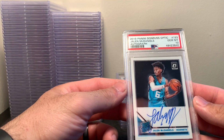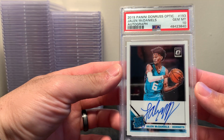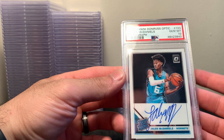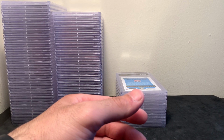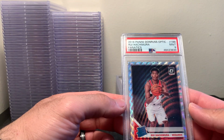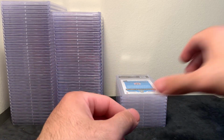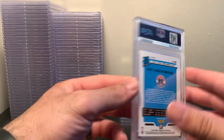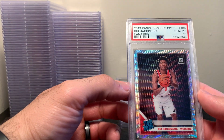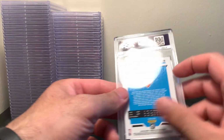All right, so we'll get into the Optic stuff. Jaden McDaniels auto. Is this numbered? It's not numbered. Nice looking card right there. Again, not the best player, but again, autograph. Guy who doesn't have a lot of stuff graded. You get my point. Rui Hachimura, PSA 9. Again, most of these are all holds. I'll let you guys know which ones I'm really looking to move at the current moment.